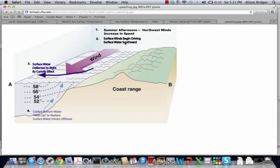So again, the wind blows parallel to the coast. That drives an ocean circulation because of the Ekman spiral. Ocean flow is directed offshore, and to replace the water that's flowing offshore, you have cold, upwelling water. It's nutrient rich, so it's good for the fisheries, but it's not good for swimming.